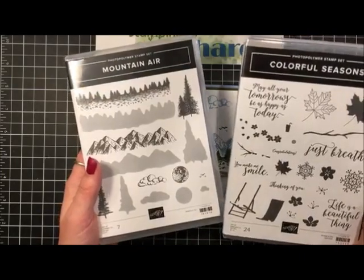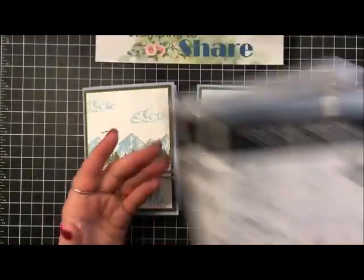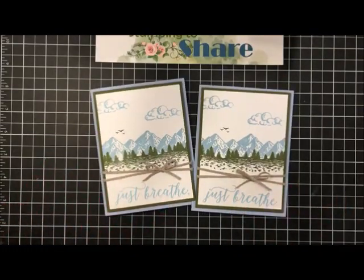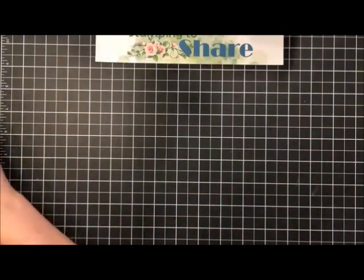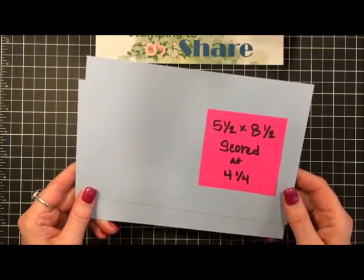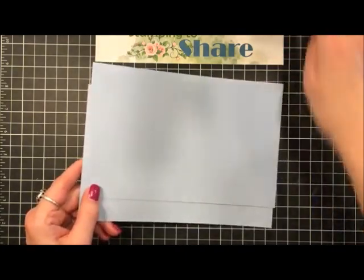And then also for the inside, I picked Life is a Beautiful Thing. So it is, truly. So here it is, and we'll go ahead and get started making this, and I'll show you how quick and easy this is. It's just easy. You guys will be amazed. So we're going to start with our card bases, 5.5 by 8.5, scored at 4 1/4.